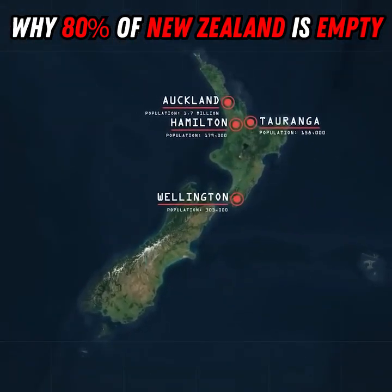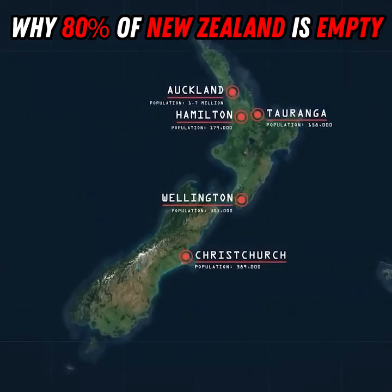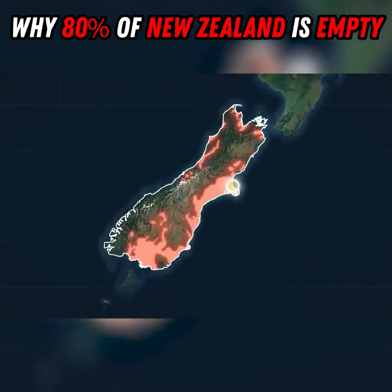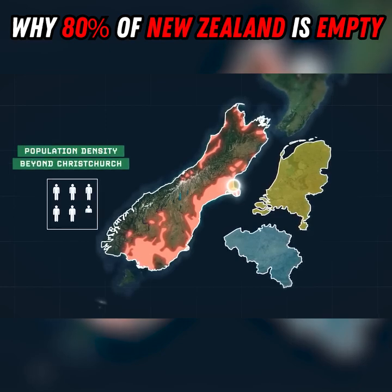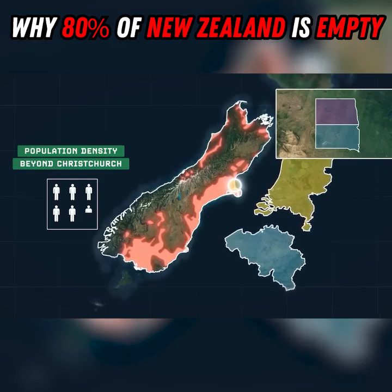with the largest down on the South Island being Christchurch, placed upon the flat plains of Canterbury. But if you exclude the urban area around Christchurch, the population density across the rest of the South Island, an island that's roughly the same size as the Netherlands plus another half of Belgium, is basically almost barren at only about 5.4 people per square kilometer on average. About as empty as the states of North and South Dakota in the United States.